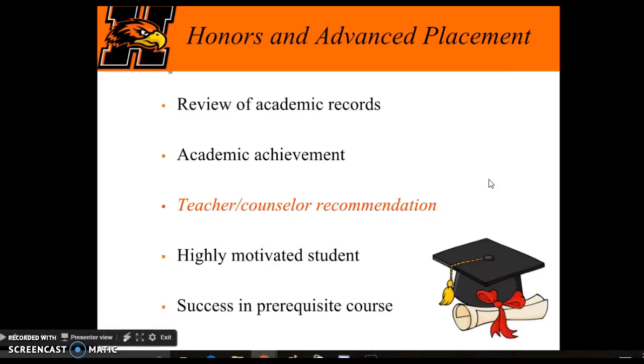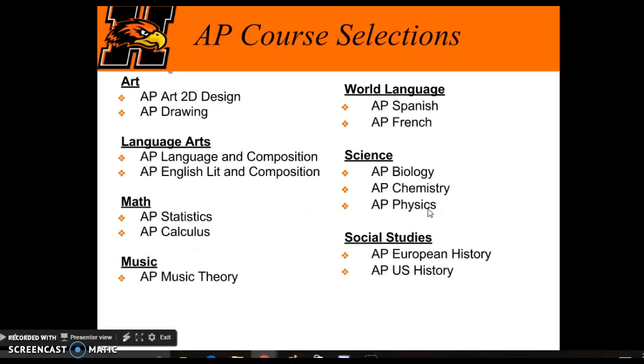In order to get into honors and advanced placement, we will review academic records to be sure that the students are prepared for the rigor of those courses, and the teacher and counselor recommendation will be considered heavily in that decision. Students should be highly motivated and have success in the prerequisite courses. In order to take AP Physics, we will want a student who was successful in academic or honors physics.